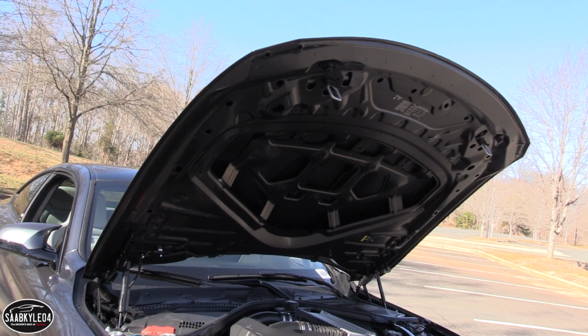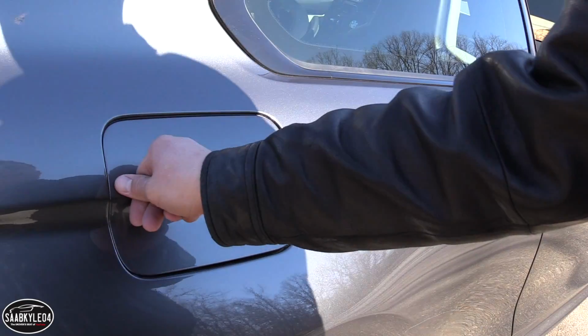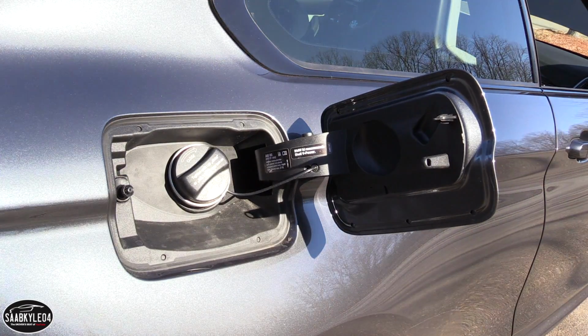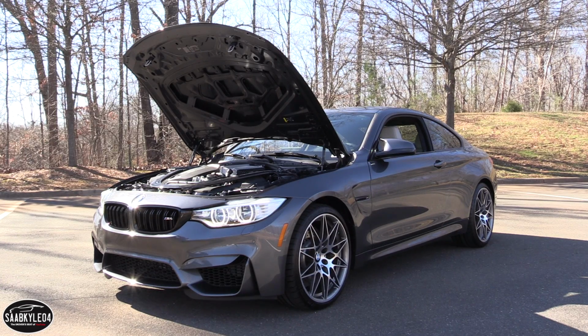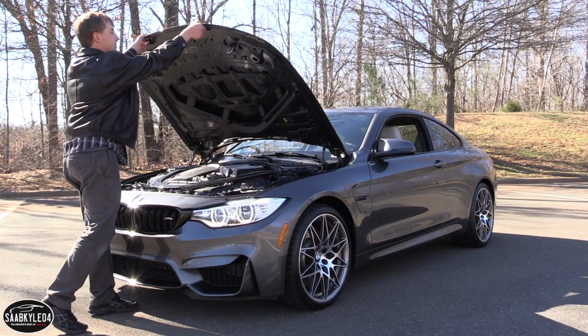EPA mileage ratings range between 17 miles per gallon in the city and 26 miles per gallon on the highway. Expect an average of 20 miles per gallon in normal driving. Total fuel capacity is 15.8 gallons.